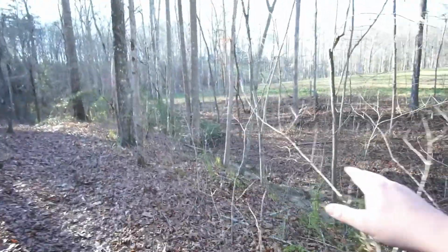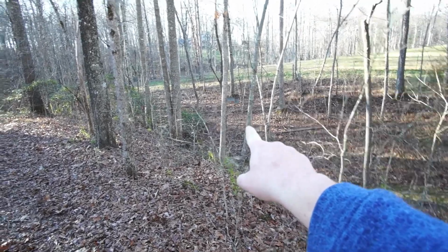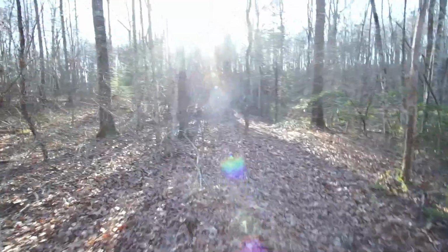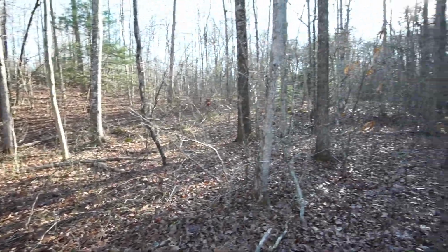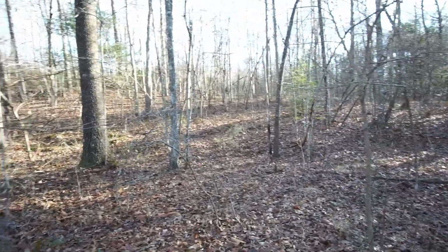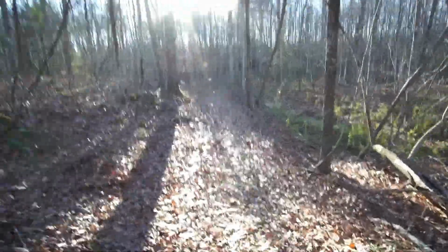Now at the edge of the property line here, there's a little pink ribbon right there on that tree, which goes all the way down and cuts back up where the creek starts back up. A person can clear these little trees out and put another pasture out here if you choose to do so. But it makes a nice little hiking trail out in the woods, if I do say so myself.